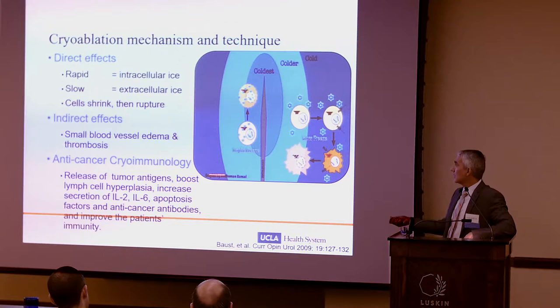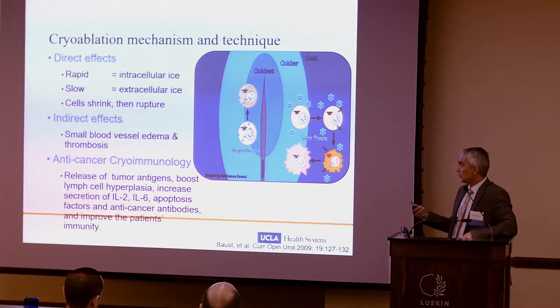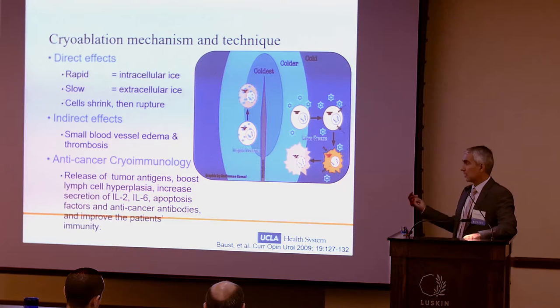There's a whole release of these, I would say, antigens into the body, and patients do induce a sort of an immune response, or they have immunological markers which get elevated as a response to this release of antigens. And that's something we hope to take advantage of.